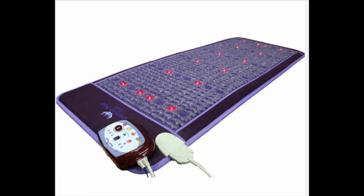The PEMF device that I love comes in 3 different sizes, and they kind of look like yoga mats or heating pads, although they're much thicker. And they need to be quite thick because they house spiral coils. Frequency generators energize these coils, creating pulsed magnetic fields. And all you have to do is just lay on the mat for a few minutes every day and relax. It's a very simple therapy once you have the device.